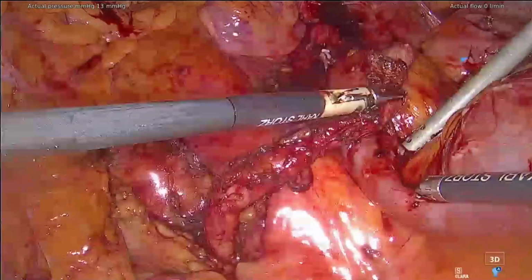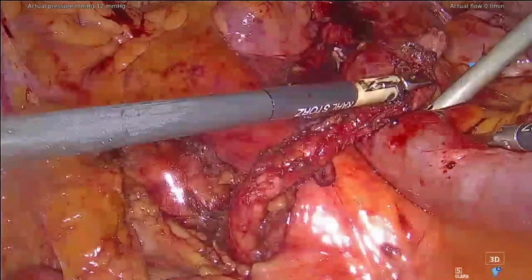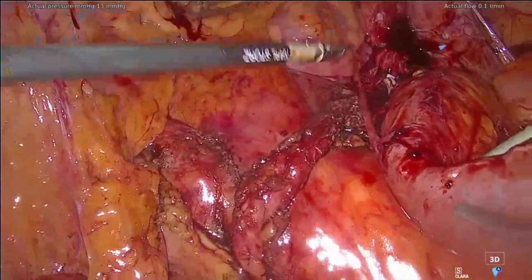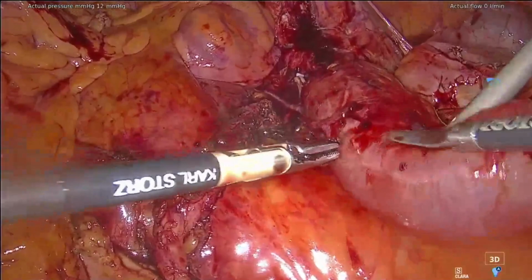Well, I can do it, but it will be maybe a little bit under tension. I'm thinking if I do a tubulated part of the bladder, just to do the anastomosis without tension. It can be very elegant. I think that I do that just for the fun.